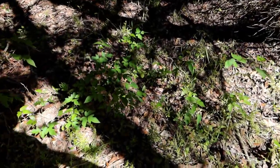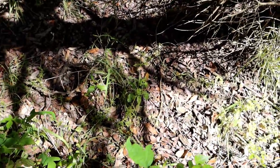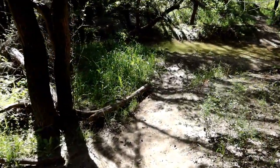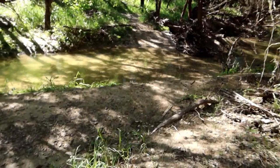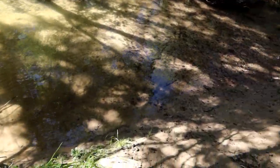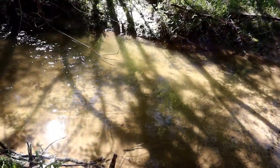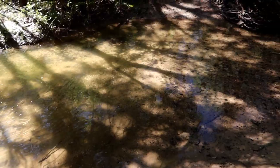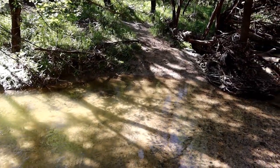Everything's jumping away here. I think we got a bunch of little frogs. Yeah, they are. They're little frogs. That's a trip. That would seem to imply that this little river down here probably has some tadpoles floating around. So let's see if we can see them, if we can get close enough without stepping in all the mud. I don't see any, but the current's kind of moving too. It might be a little fast for tadpoles.